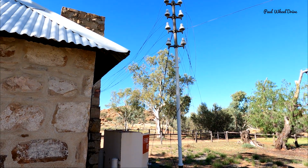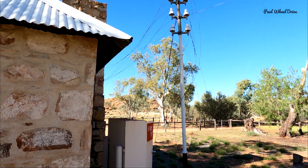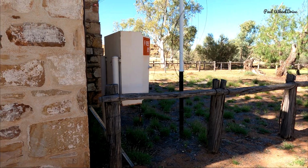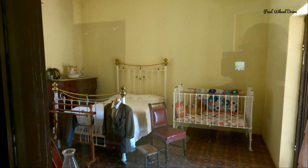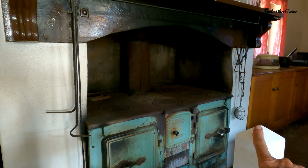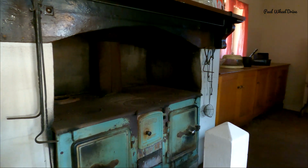That's something like what the early telegraph poles would have looked like, except I'm pretty sure they would have been timber. This is the classic kitchen, and excuse these little white posts to stop the tourists getting in touching things.